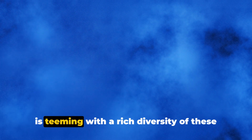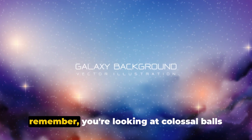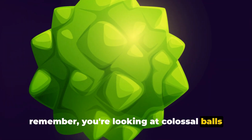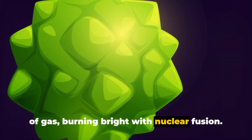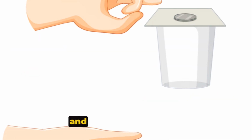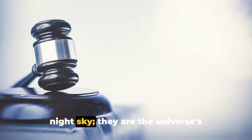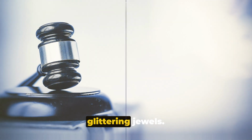The universe is teeming with a rich diversity of these celestial objects, so the next time you gaze at the stars, remember you're looking at colossal balls of gas burning bright with nuclear fusion. Each star is a testament to the laws of physics and the grandeur of the cosmos. They're not just points of light in the night sky, they are the universe's glittering jewels.